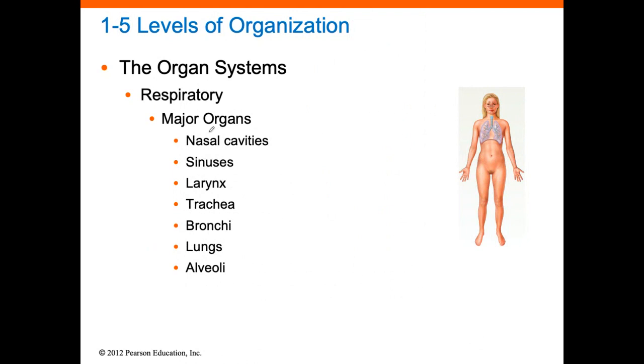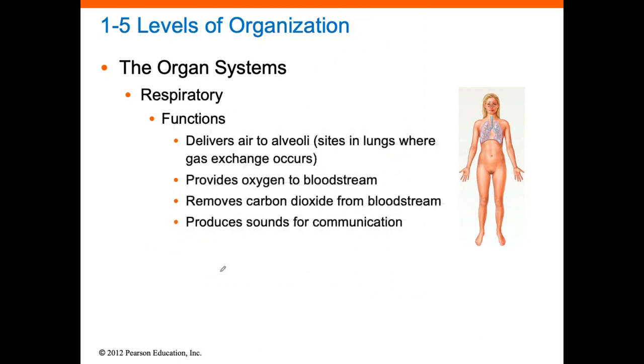The respiratory system. The nasal cavity, the sinuses, larynx, trachea, bronchi, lungs, alveoli. What is the primary function? Well, it needs to deliver oxygen to all of our cells and tissues of the body. It needs to provide oxygen into our bloodstream so the blood can take it to every single organ and tissue and cell of the body, and then it's involved in removing the carbon dioxide, which is the waste product.